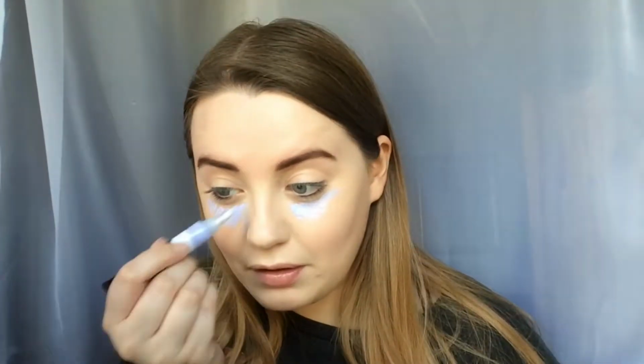Oh my god. That is really purple and a lot came out. Oh my, that's really purple. That's really dark, like a really dark purple in person. Oh god. This is supposed to brighten. So purple is supposed to brighten. So I'm going to put it under my eyes. Yeah, I'm not sure how I feel about this.